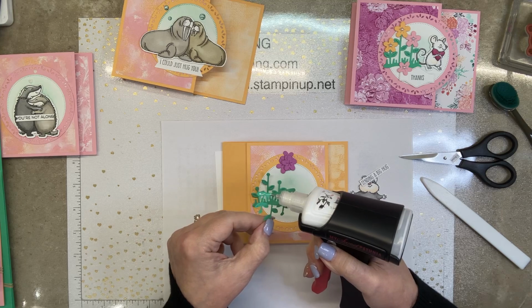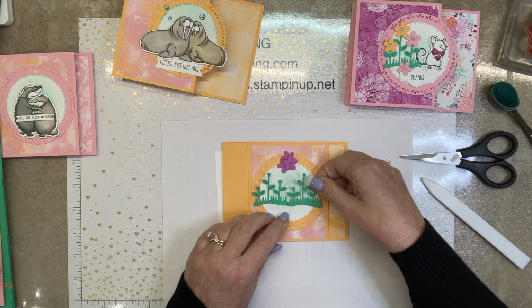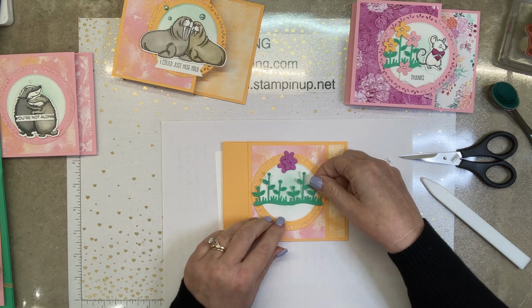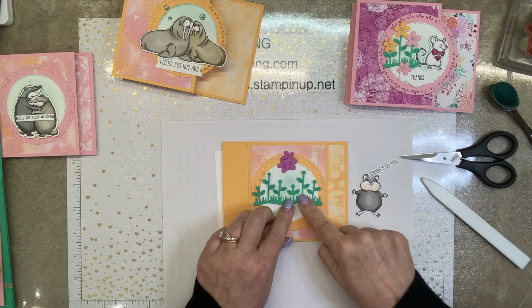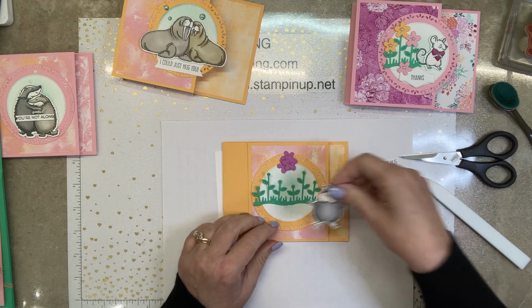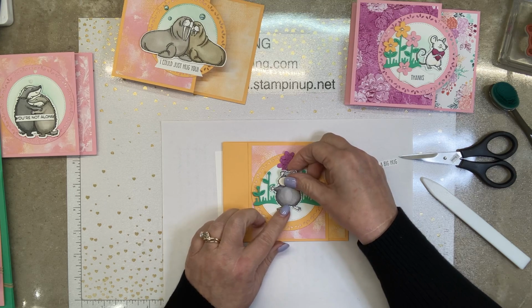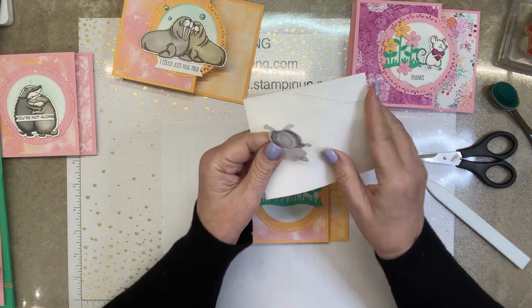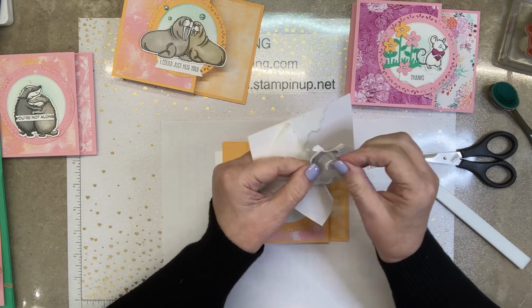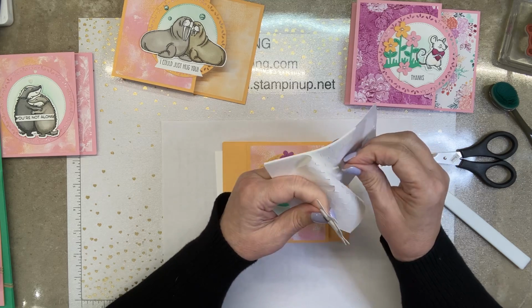So I'm going to have my chipmunk cover up the 2 center stems. Then this one goes right there. Is that just the cutest? Okay. Dimensionals. More than I probably need.